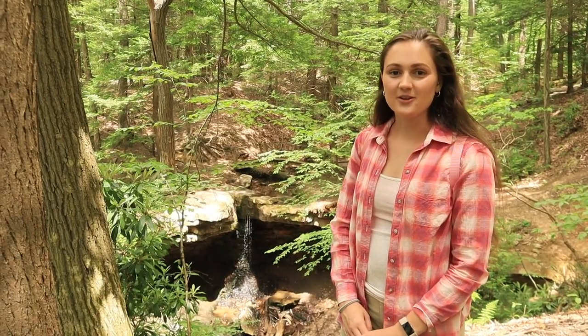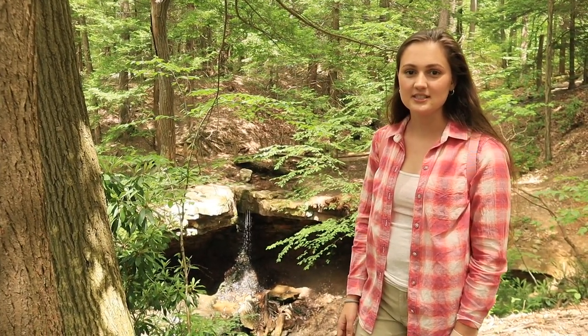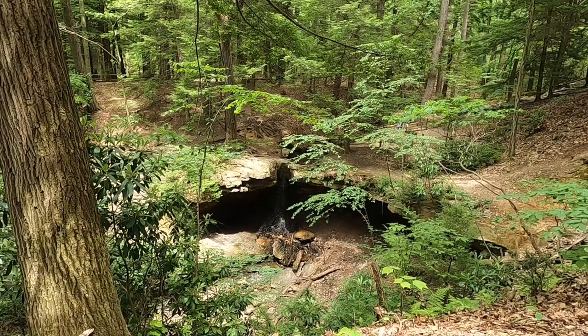So we're here at Adams Falls, and depending on if you come after a rainstorm, sometimes this waterfall is really flowing, and during the different seasons it looks really pretty with the snow and the different colored trees in the fall.